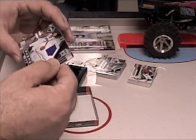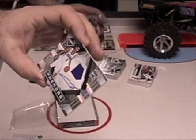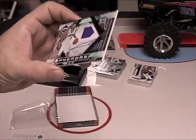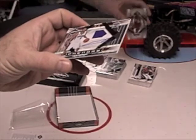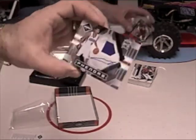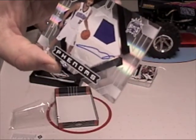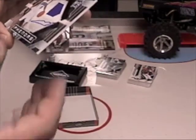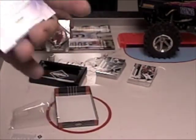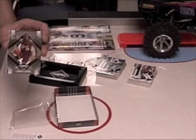And then we got a rookie phenom from the Kings, and it looks like, what's that, Omri Casspi, autographed jersey, nice autograph. And that is numbered 164 of 299. Joe's playing games back there.